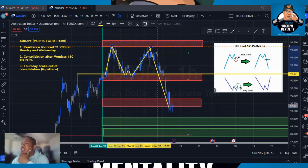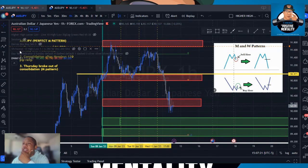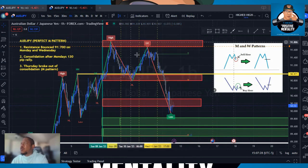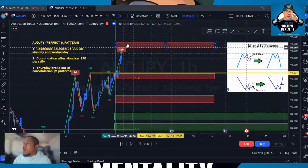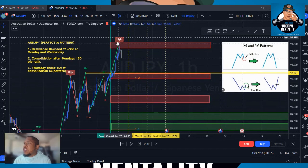If you want to see an indicator that helps you out and draws it for you, it's the higher high, higher low. So if you look right here, higher high, higher low, boom. As you can see, it was drawing this perfect M pattern. Let's save this and let's replay how the market went. I drew it right here because this was the Monday's high. If you look around the end of the day, you can see this is the high. So I normally just draw it across and see where it goes.